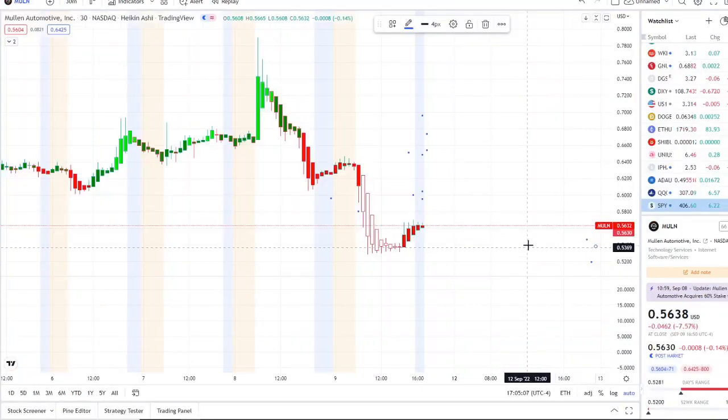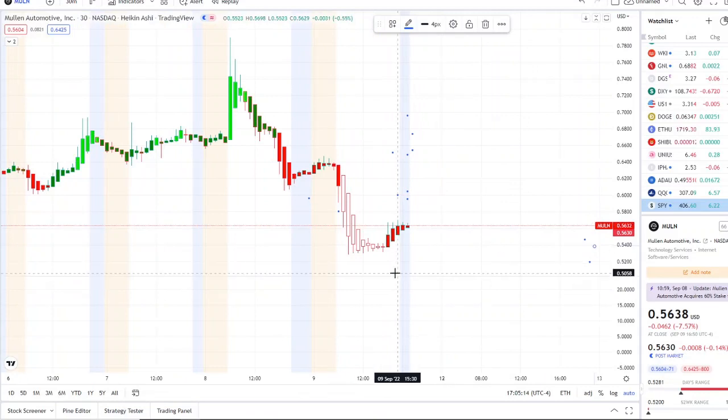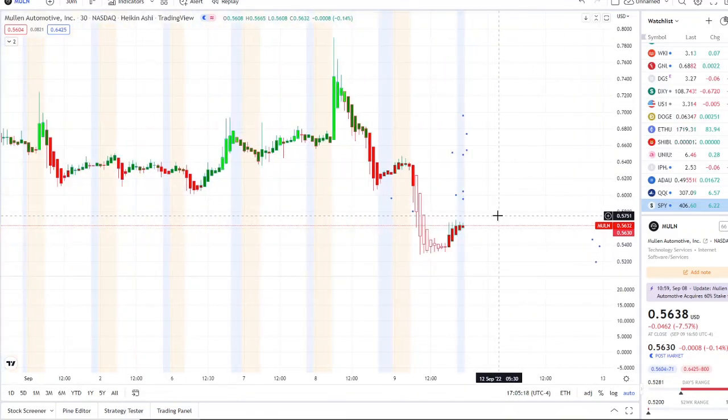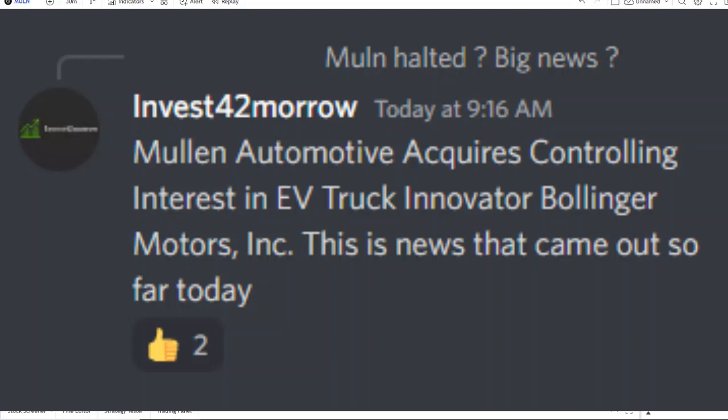So here we are with Muln stock, and as I stated earlier in the video, doing a complete transition on 42 vision, trying to find support here at the 52-week low. And I want to go ahead and share with you guys why the stock actually halted yesterday and quickly started to fall. It has to do with this news as you see it popping up on the screen.